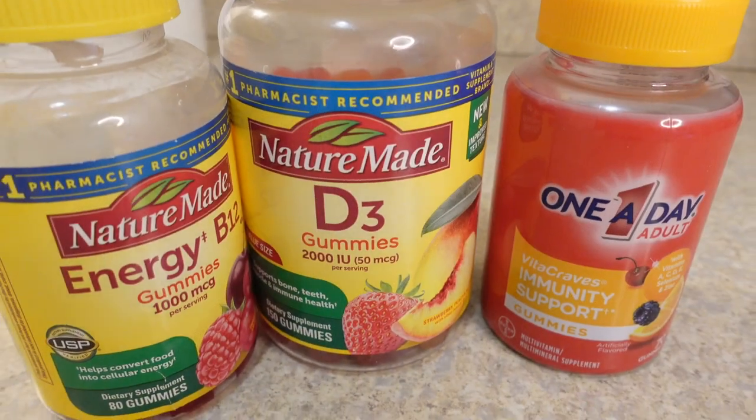So my favorite brands of vitamins are One A Day and this Nature Made. You can find these in Target. I will also link them down below for you in case you want to check these out. But I really like taking the B12 for energy. And personally, I love to take a multivitamin that is a gummy because it is really hard for me to swallow pills, especially after surgery. But in general, I just don't like swallowing pills. So a gummy is the perfect option for me.